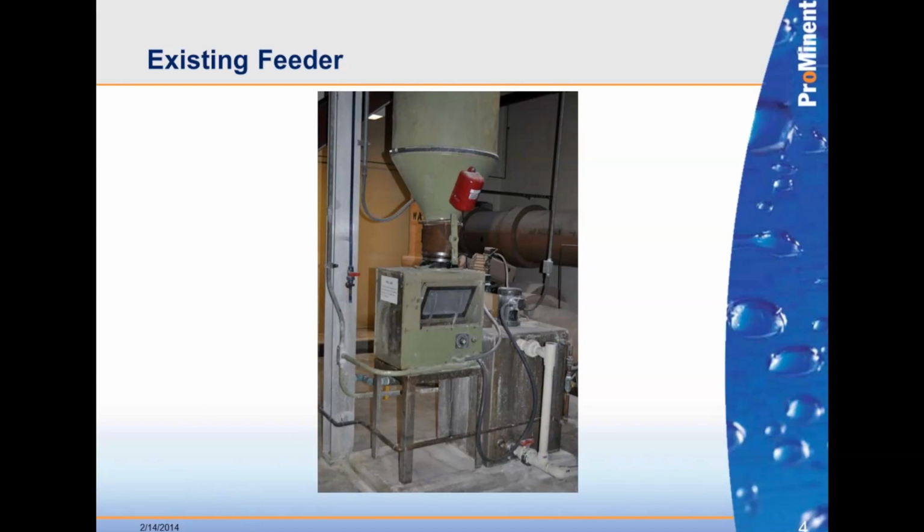This is a photograph of the old BIF feeder that was on there. This tank here, if you see the cursor going around it, that's the mix tank. This is a water drain, so an overflow drain here, and this is a clean out drain so they can empty the tank whenever they shut the system down.